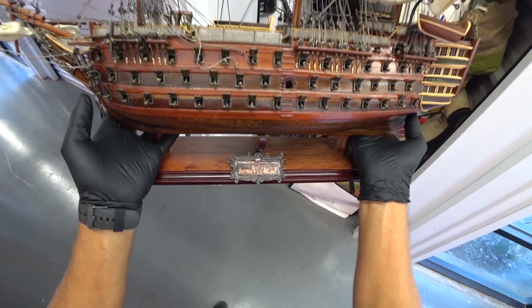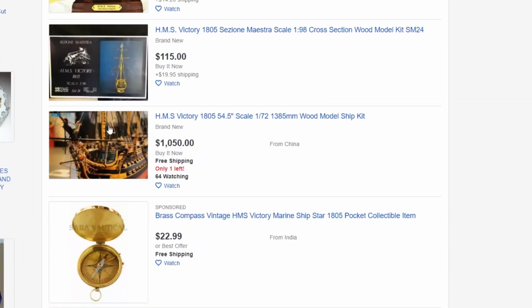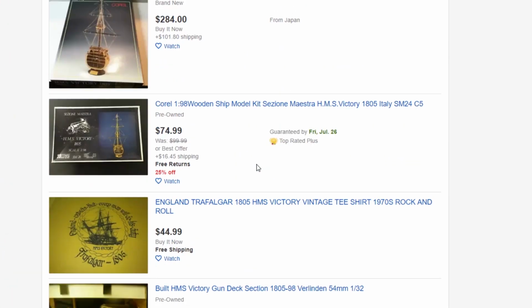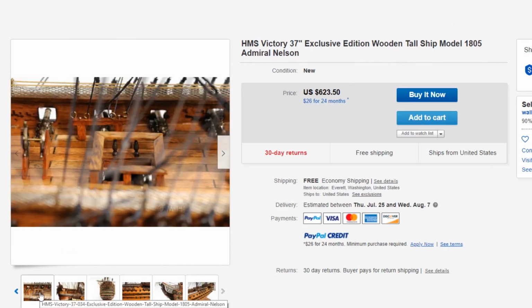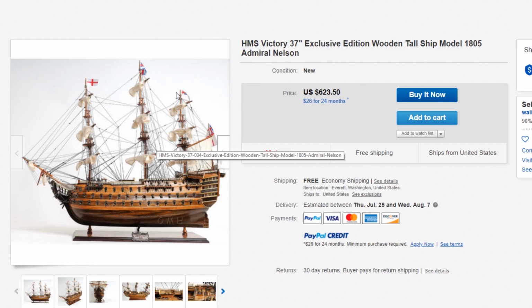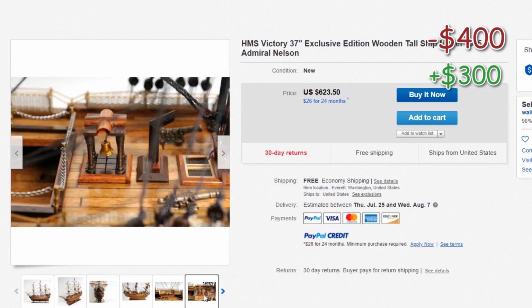HMS Victory 1805. $700, $800, $1,050, $1,030. Here's someone selling it for $2,000, but they have different sizes. The bigger, the more expensive. And this is one I came across. Someone sells it for $620. I've got a flag broken on one mast, small additional work on the hull, and one boat fell off. But in general, we should sell it for $300.